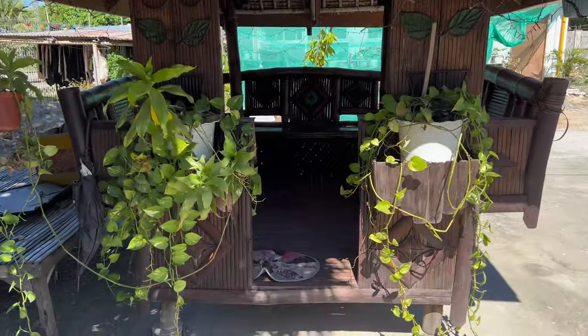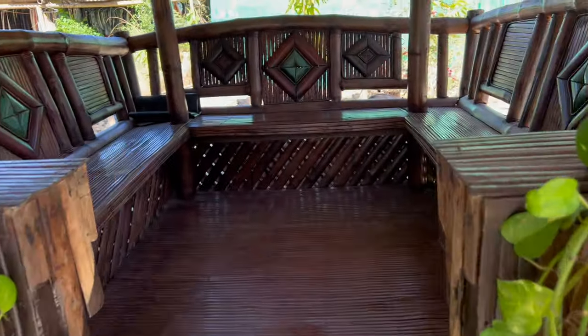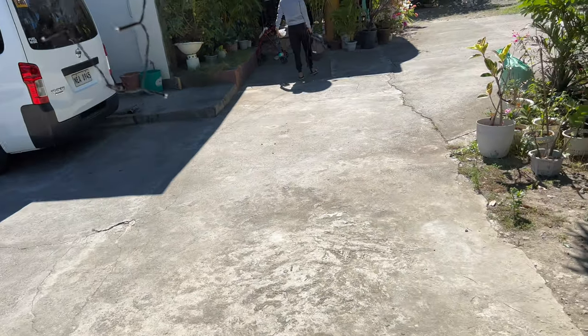Alright guys, I figured I'd show you the go-around of the place I'm staying at here in Pangasinan. It's the Malvas family home. They have a bahay kubo over here. Let's go check it out. Look at that. Cool chill out spot here. What's this called? Bahay kubo. You can hang out here, pretty cool. I guess a lot of places here have that.